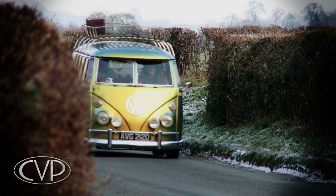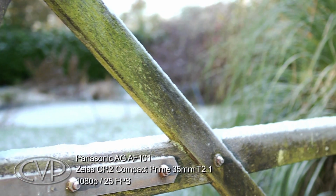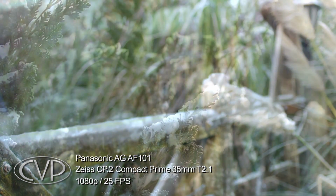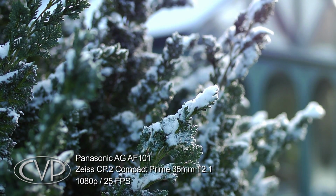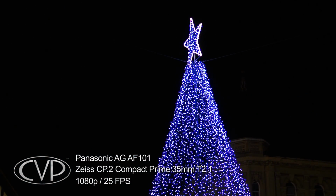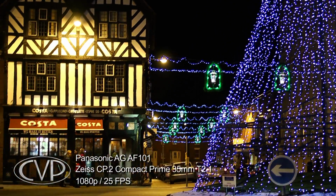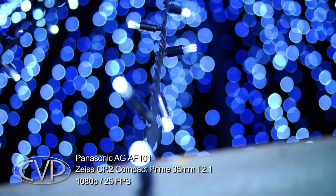At noon, the Squirrel wanted an ice cream to warm him up, so we set off for Henley in Arden, which was shut due to frost. And someone leaving this tree in an inconvenient place. The 101 was exceeding our expectations by handling the low light of early morning and the high contrast of lunchtime sun with ease. Now it was time for the night shots. We set up conveniently near Costa, and using the faster Zeiss lens, we captured the thronging horde of late shoppers. And some blue lights donated by the local police.